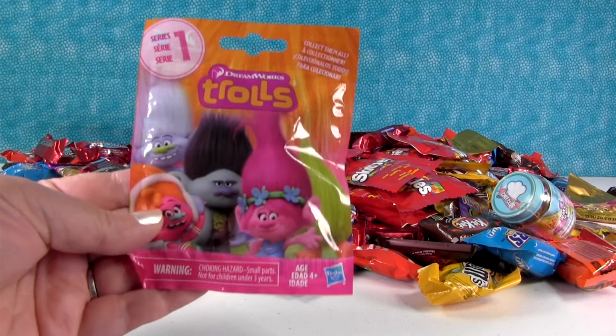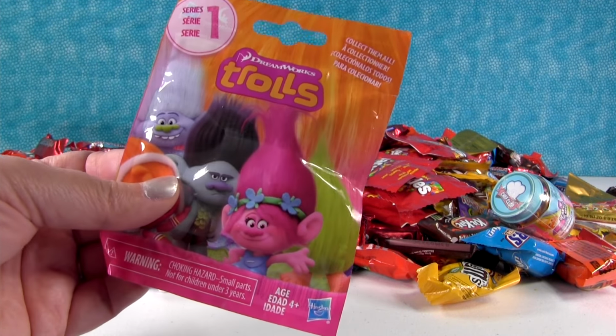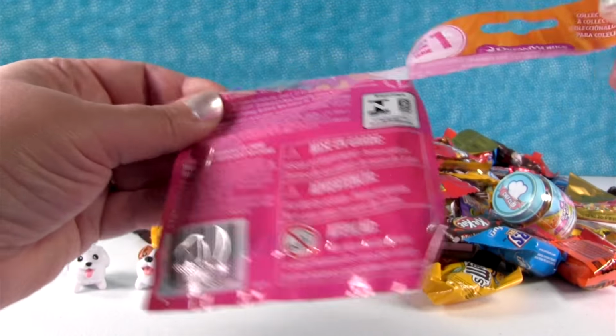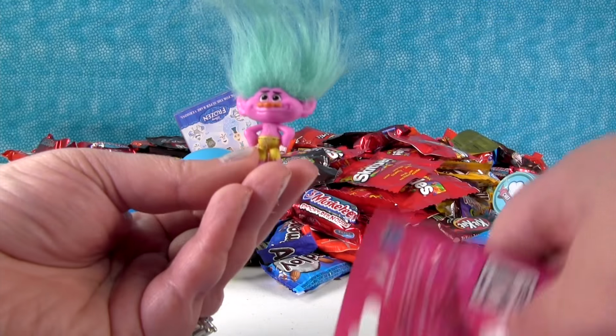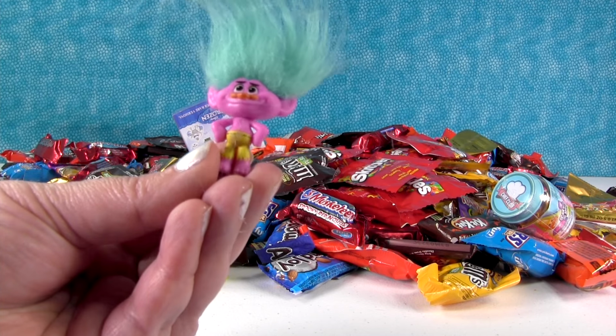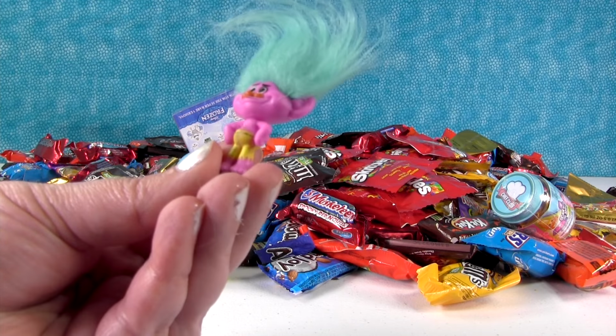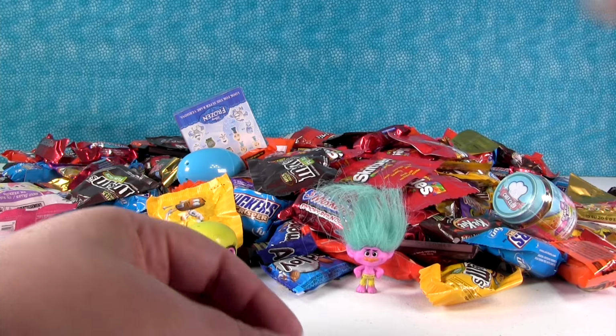Hey, a troll's blind bag. Series 1. I would have liked to get blind bags in my trick-or-treat pumpkin. Let's see who we have. Oh, it's this little dude. I don't know his name, but he's really cute. He is. I like his little cutoff pants. Yeah, and he's very colorful. Blind bags weren't toys when we were young.